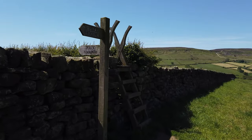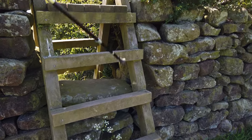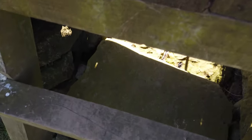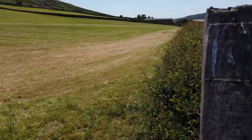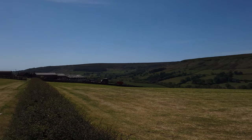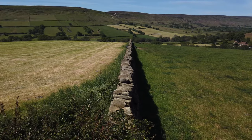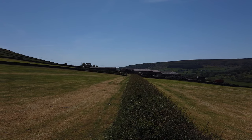So here is, exactly as described, a ladder turnstile. So, pop my stick up there. Let's see if I can do this. One. Look at the views from the top of here. Fantastic. There's a farm over there I guess I have to go through.